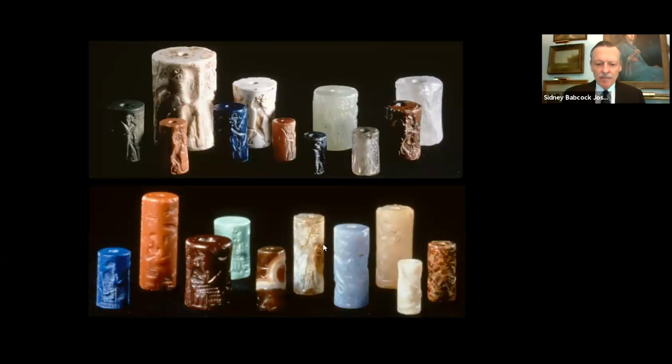On the screen are a number of these cylinder seals. Again, the largest here is less than 1.5 inches. They are among the smallest objects ever produced by sculptors. You can immediately see the beauty in the variety of materials such as white and colored marbles, lapis lazuli, jaspers, carnelians, rock crystal, banded agates, and a variety of chalcedonies, among others. None of these stones were available locally, and all were imported from great distances, such as the lapis lazuli coming from Afghanistan. The seals were all drilled, you see through here at the top, so they could be worn.